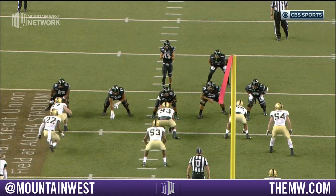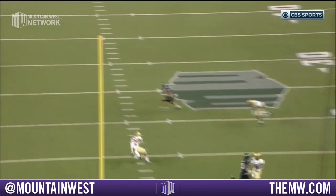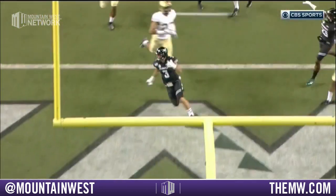Right side of your screen. Watch what he does to Jalen McClinton after he catches his pass. Watch this move right here. Right there. Oh, boy. Puts his right foot in the ground.